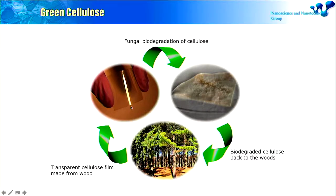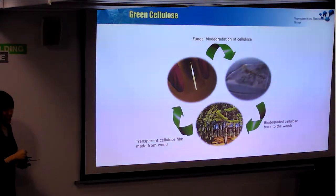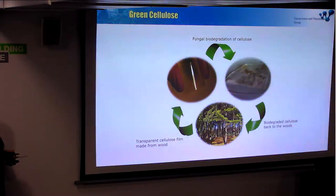And as I said, if we make the cellulose into such a film, after we use this device, we can send it back to nature through fungi degradation. Here is one photo we've taken in our lab where we use fungi to degrade our device. After several months, we can observe a significant weight loss of this device, which means the fungi has already started degrading it.